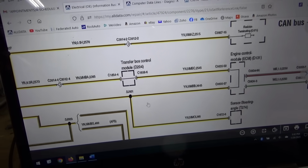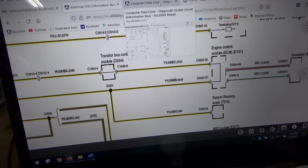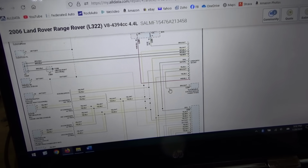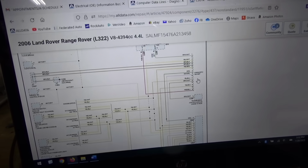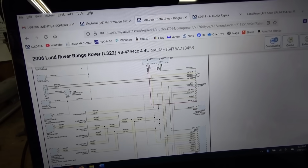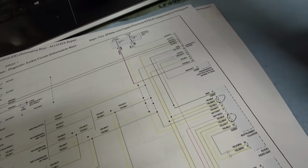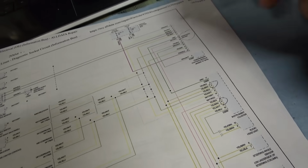So, what's the layout? Sometimes it's easier to go to the redrawn diagram and look at the layout. So our diagnostic socket is right here. And I did print this out, so let's trace some wires and see where these modules live. Alright, so let's start with our diagnostic socket. That's the DLC connector.